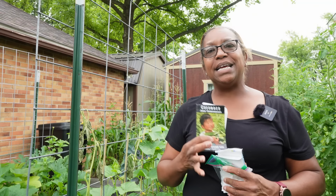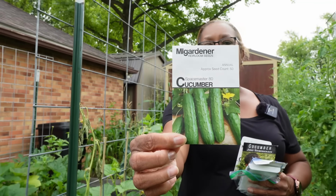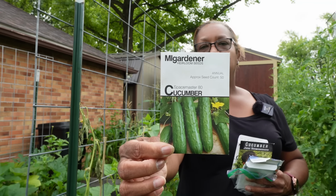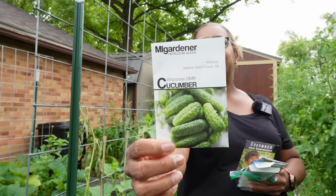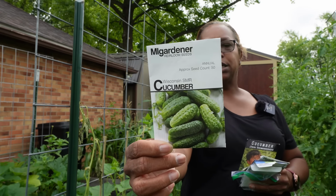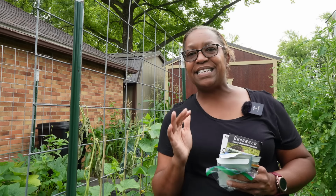There are three different types of cucumbers that I am planting. I am planting Space Master 80, which is a bush cucumber. I am replanting my favorite one, which is Wisconsin SMR. Oh, well, let me back up. The Space Master is a 60-day to harvest cucumber.